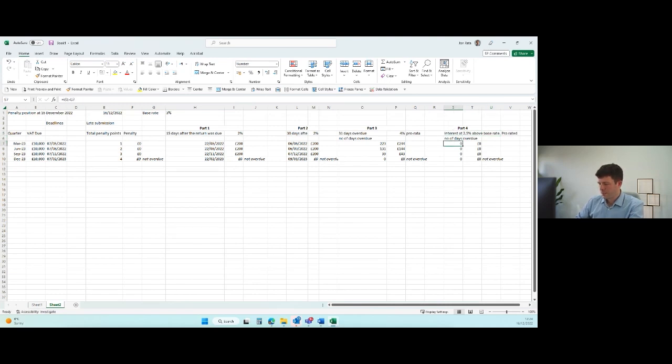So again, we need to know the number of days overdue. Let's just fix our formula because I didn't do my dollars very well. Here we go. So it's the same number of days overdue. But in this case, instead of 4%, it will be 2.5% plus base rate, which is 3%, times the amount of VAT due.